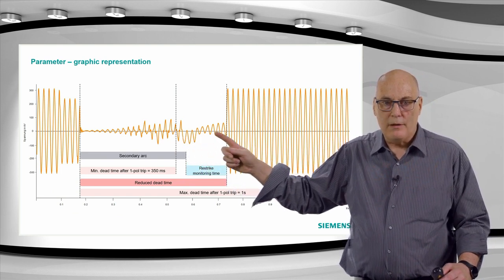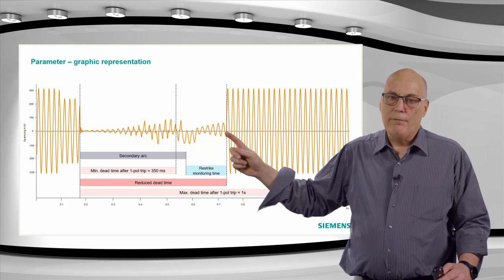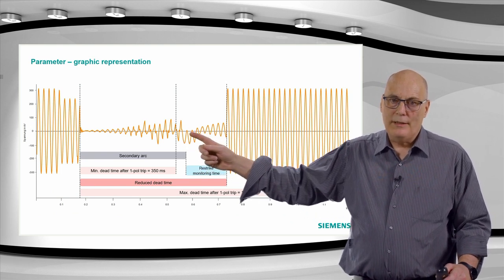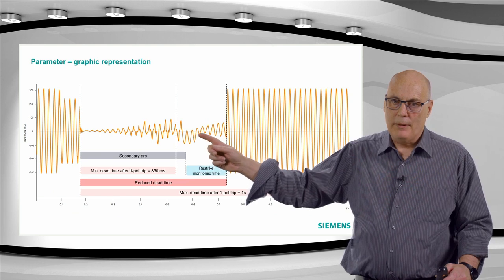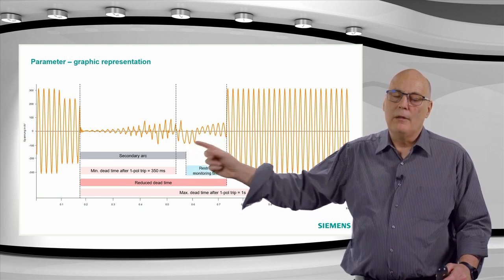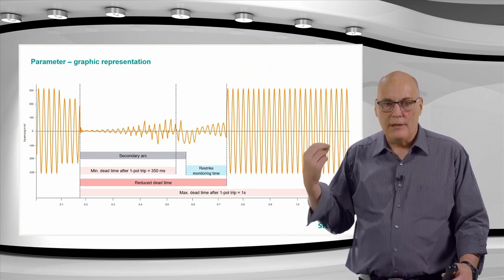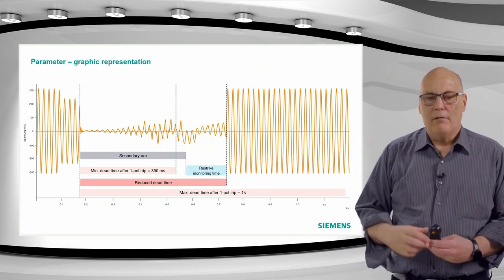And there you can see it's a nice 50 hertz or fundamental frequency signal. It has got some transient in it here. This is due to other influences, but it is a clean signal, hardly any harmonics or anything. It's coupled from the healthy phases. Over here, it's a burning arc. That's why you see the significant harmonic and other factors we can detect.